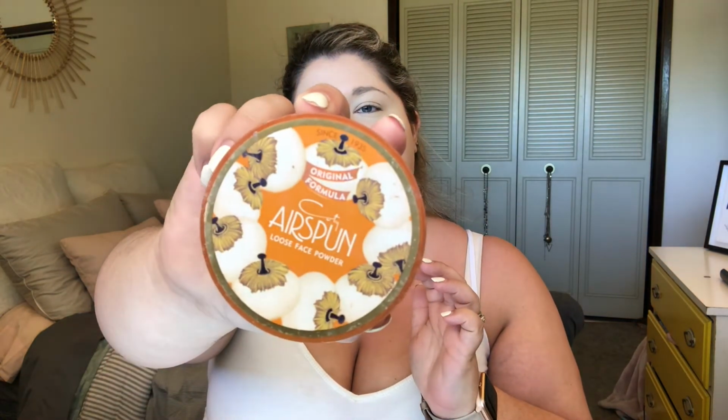Next, I'm going to take my Coty Translucent Airspun Powder, and I'm going to bake my under eye with this. I'm also going places that I'm going to have to wear a mask today, so I am baking my nose in hopes that the foundation will last a little bit longer.